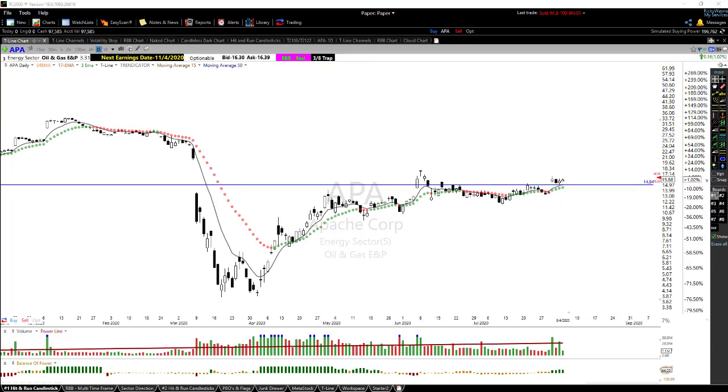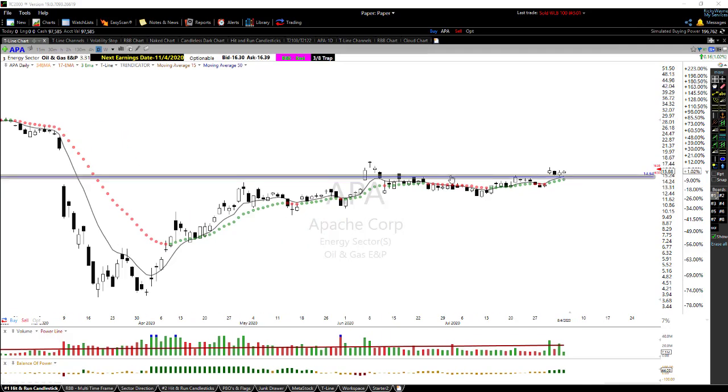APA. Okay, so on APA, if we look at this chart, you can see how the price action has rallied up and, for the most part, just has walked sideways with an ever so slight bullish tilt to it, rising lows.